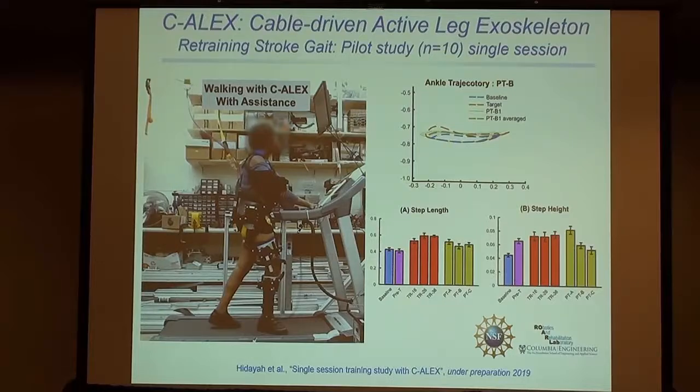That's a good point. In all of the outcome measures, I'm showing you sagittal data, but the device itself is not a sagittal device, because when you put the cables on, you can actually create forces in all directions. So even though that is all happening, what I'm showing you here is only the data from the sagittal plane.